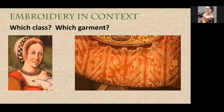We need to consider several factors. What is the class of the image that we're looking at? What is the class of the garb that we're trying to develop? What's the garment? Because some embroidery styles are only seen on some specific garments.